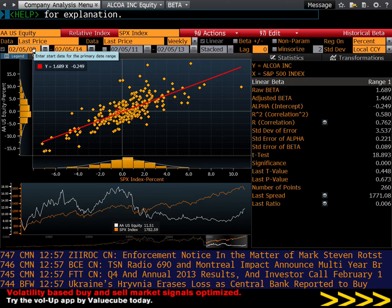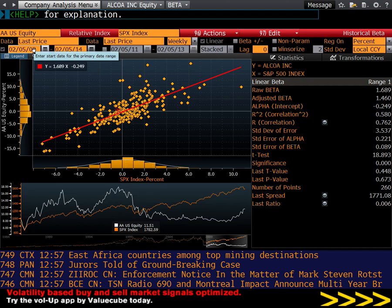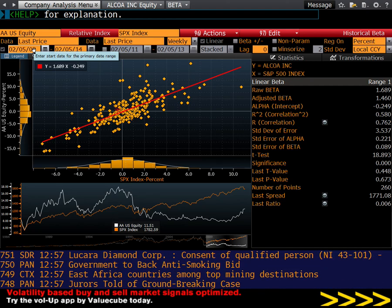So if it's a high beta, it'll move it closer to one. If it's a low beta, it'll still move it closer to one. So either way, they adjust it 1/3 closer to the one. It's called the adjusted beta. For our purposes in this class, for economic sensitivity, we're going to choose to use the raw beta to explain the economic sensitivity, the actual changes of the stock against the market.